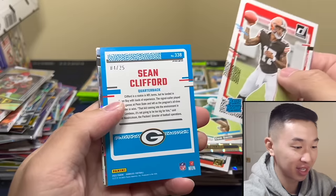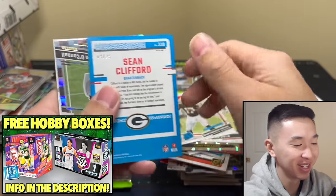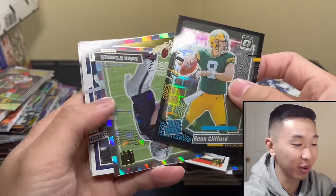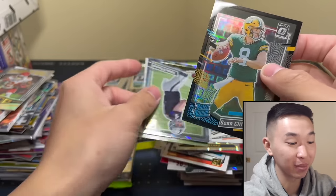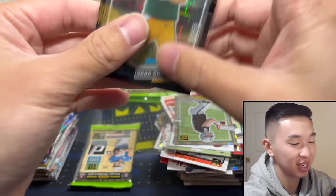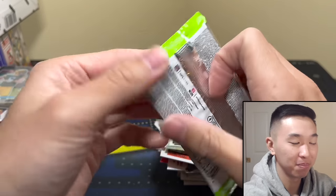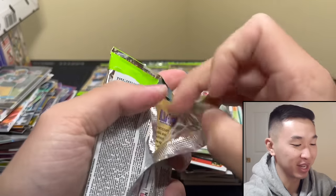This could be it. Just be Stroud. No, it's Sean Clifford. No. Our chances are dwindling. Black Pandora, Sean Clifford. That was Stroud, that's endgame. Oh my goodness. Sean Clifford. That was anyone else, that's endgame. Black Pandora Optic Preview. Oh my goodness. That's a big card. We've hit so many nice cards today.